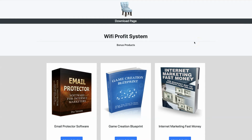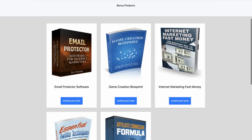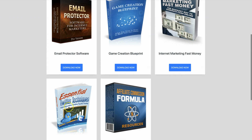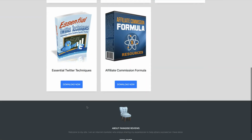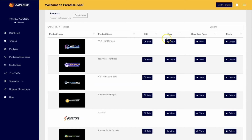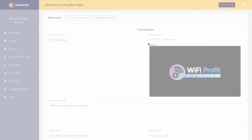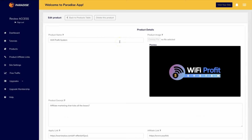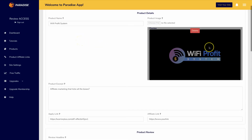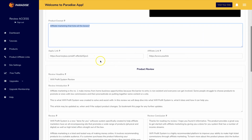Once your prospects purchase your products, they'll be taken to the download page to get their free bonuses here. And these are the bonuses that we had looked at on the previous view. Then they can download each of those individually. And of course you can delete it. And here is where the edit button is. These are already created, but if you are creating your own, then you would put in the name of your product, your product image, your product excerpt. Remember, we had the excerpt part of it, your affiliate link.